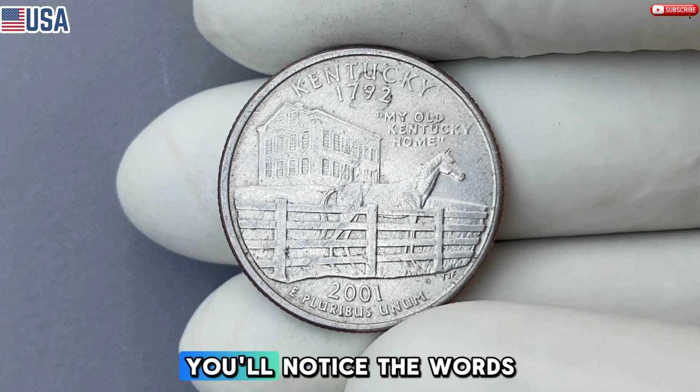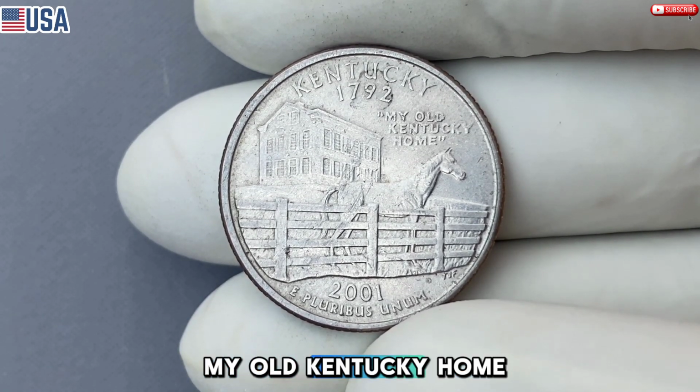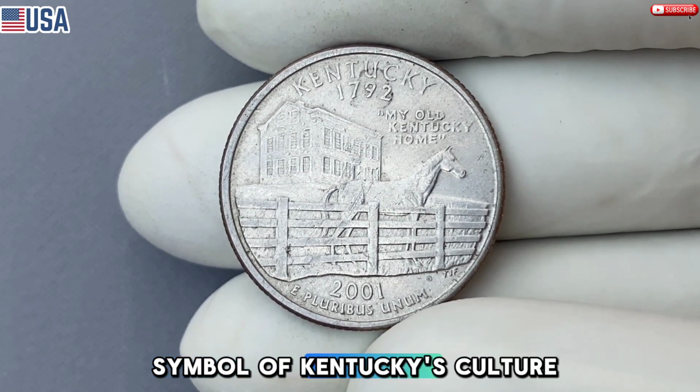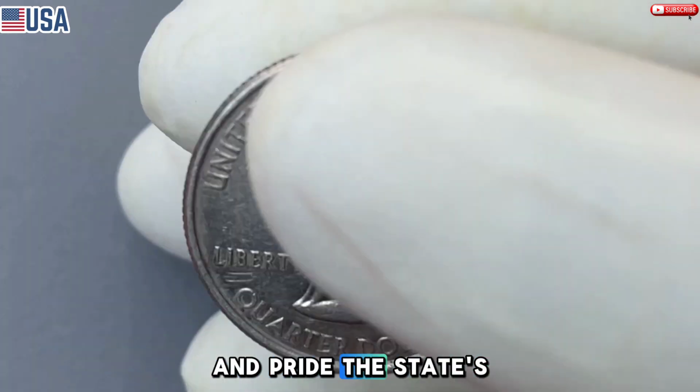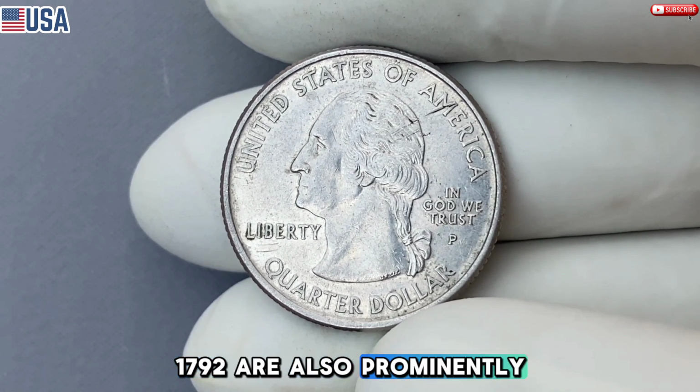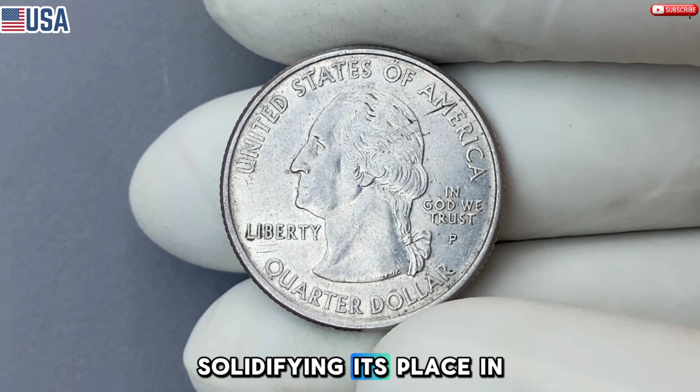Above the horse, you'll notice the words, "My Old Kentucky Home," a reference to the state's official song, which has become a symbol of Kentucky's culture and pride. The state's name and the year of statehood, 1792, are also prominently featured, solidifying its place in U.S. history.